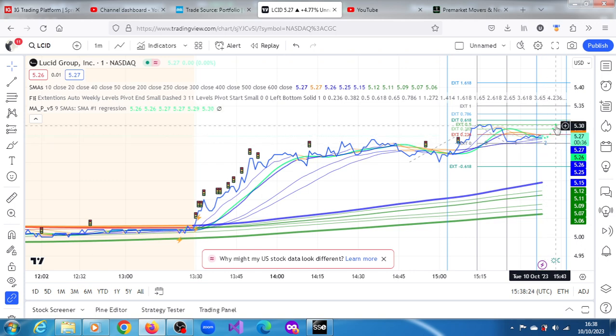This is the 1 minute chart, so you really can't read a lot. It's even shorter than the short term. But all in all, on this 1 minute chart, regardless of how short term it is, there's a high of 5.41 that is projected.